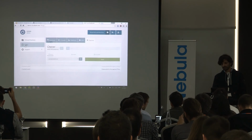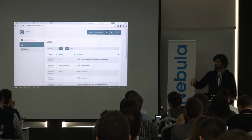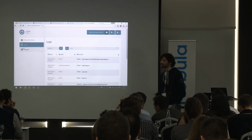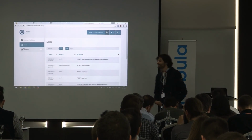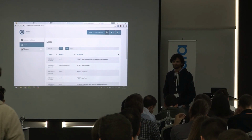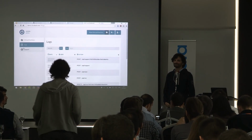And one more thing, there are logs. These logs are on the Clouddash side, and then there will be logs also in OpenNebula from the user you are using. And that's it. I'm out of time. So if you have any questions, go ahead. That's everything. So, questions, if anyone has one.